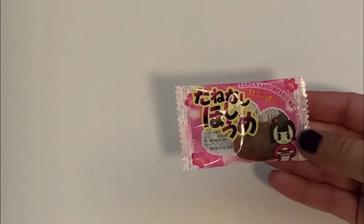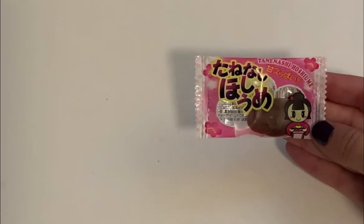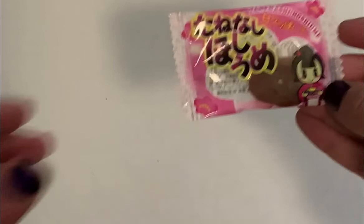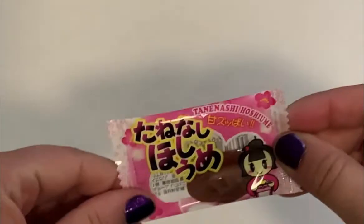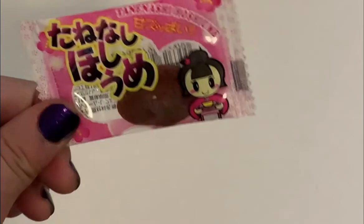This one is like a dried salted plum. And I've had this before. It is so good. At first I didn't know what to think, but I had a second bite and I was like, oh my God, I actually do like this one. And the texture is that of a dried fruit. It's pretty pleasant. I like this. I'm gonna save it for later.